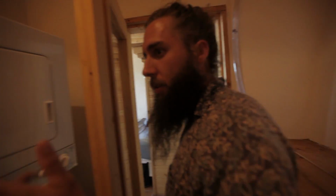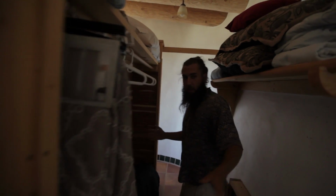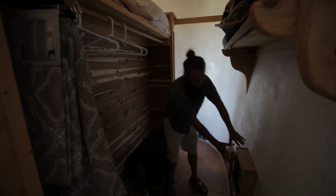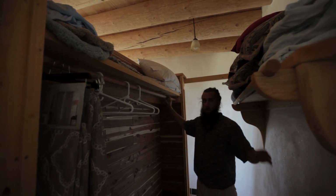Another door, but we will turn the light off so we don't kill the Earthship. Oh Lord, one light. I think this is kind of like the closet area in the master bedroom. Another cooling tube. We've seen that. There's some lights up here in the ceiling. This is like your clothes storage.